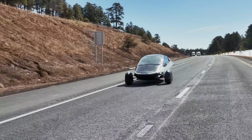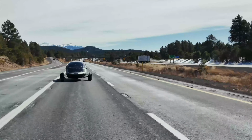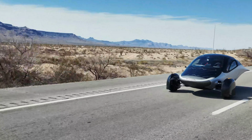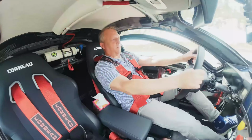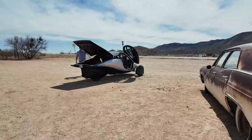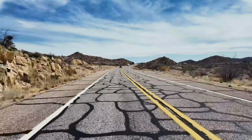And now for the really exciting part. We took Hermes, our track testing vehicle, on an epic solar road trip, starting in snowy Flagstaff, Arizona, and ending in the sun-soaked Imperial Valley. Hermes handled everything from mountain passes, desert winds, to highway cruising, all on a single charge, with solar power assisting the journey. If you haven't watched the full journey, please be sure to click the link at the top right. I can attest to you, you won't want to miss this adventure.